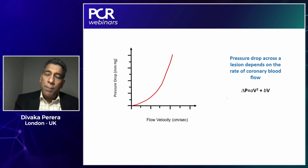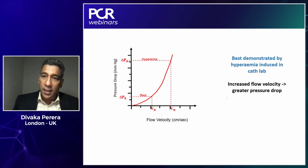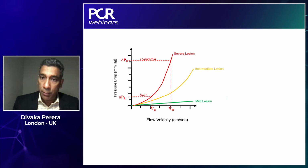Really, the pressure drop is the measurement we make that is a surrogate of flow in the coronary artery. And as flow increases in a quadratic manner, then a pressure drop is caused. And the greater the flow velocity or flow in the artery, the greater the pressure drop. Now, of course, we see this all the time in our cath labs when we do physiology. When you induce hyperemia compared to rest, what happens is that there's a significant increase in coronary flow. That's exactly what hyperemia is meant to do. And you notice that the pressure gradient across the lesion, the pressure drop across the lesion, increases significantly from rest to hyperemia. So the greater the flow, the greater the pressure drop.